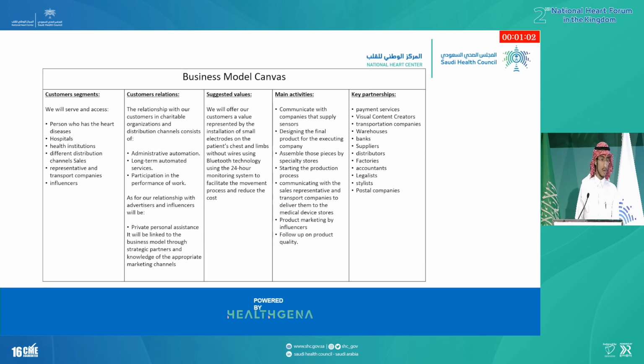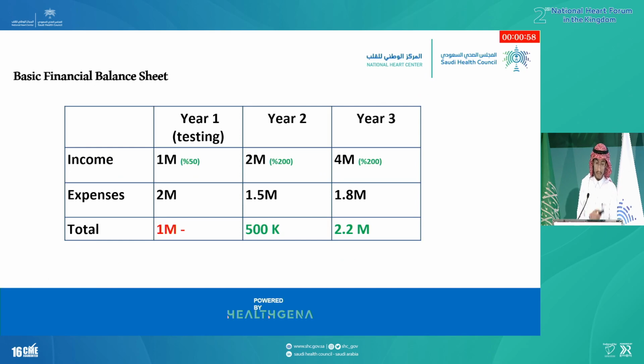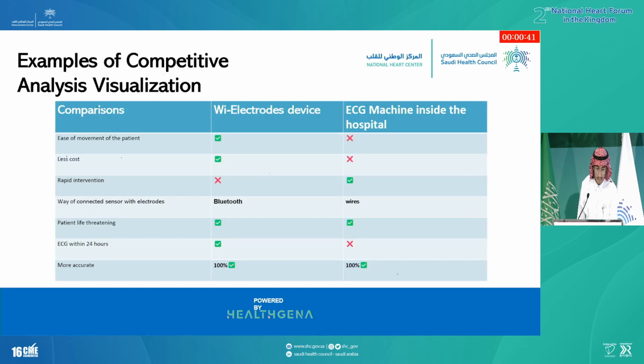This is the business model, a brief, simple model, as simple as possible. The first year will lose 1 million and will benefit us in the second and third year, and also the other years after that.